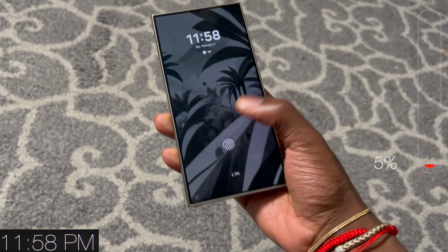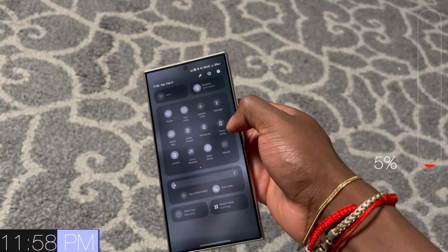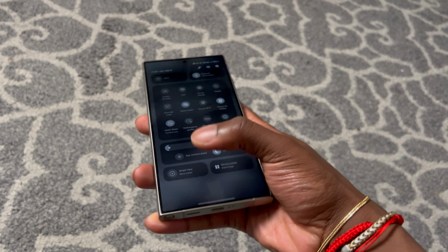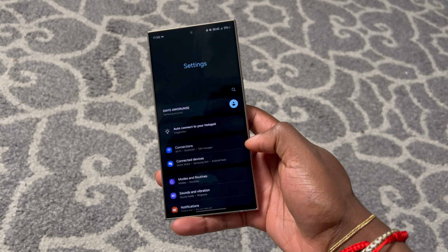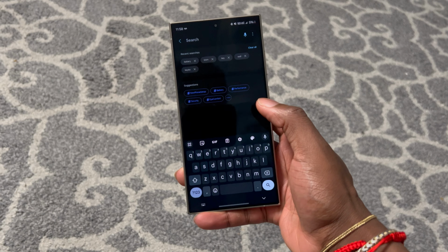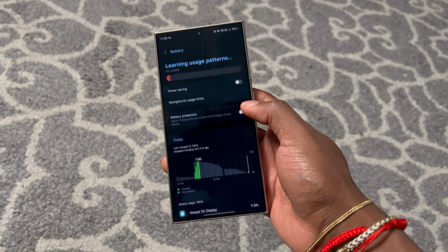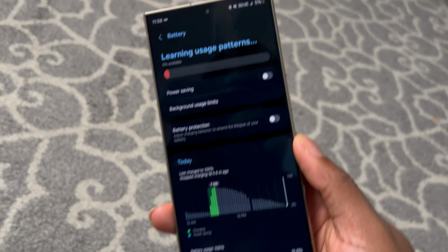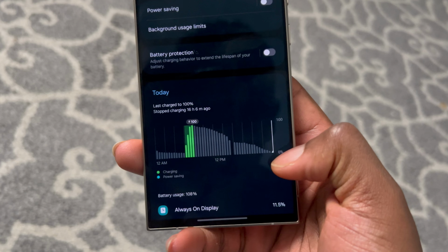It's 11:58. The battery is at 5%, solely on 5G and occasionally LTE as well. My phone automatically goes on sleep mode, so I'm just turning that off real quick. So let's go ahead and check out the battery information just so we can get a highlight of what happened, and I can give you guys a detailed overview as well.